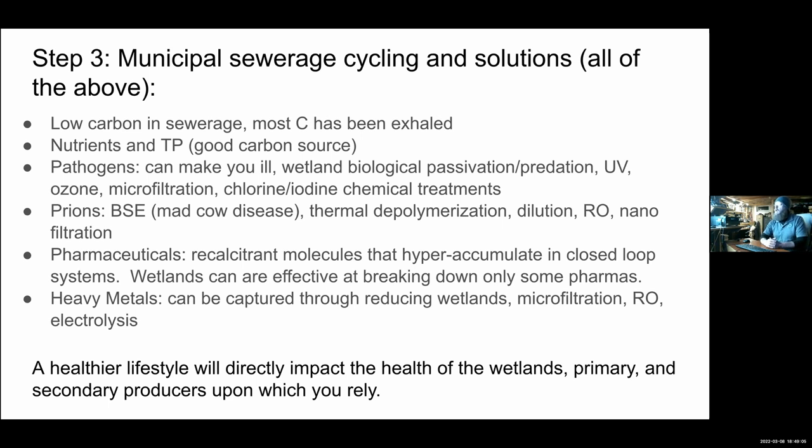And heavy metals: generally if you've got heavy metals in your body and they're hyperaccumulating, you're in some trouble. That's not good. But if you are excreting, passing these heavy metals, then they can be captured through what are called reducing wetlands, instead of methane digesters. That's an example of a reducing wetland. You could also do microfiltration, RO, or electrolysis. So we're not making the claim that a wetland will do everything for you. No, it will not, but it can do 90% of everything for you. And then you rely on other technologies.